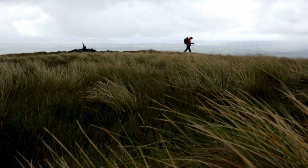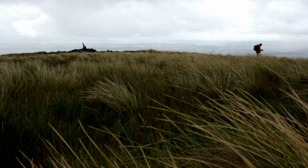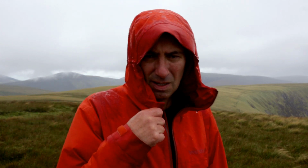The wind and the rain, it comes and goes very quickly indeed, very intermittent. But I tell you what, it's bringing some lovely mood and detail to the climb. Look at that behind me.